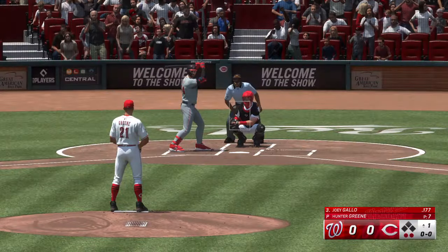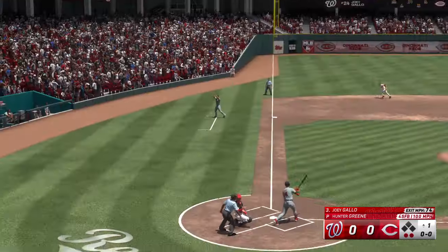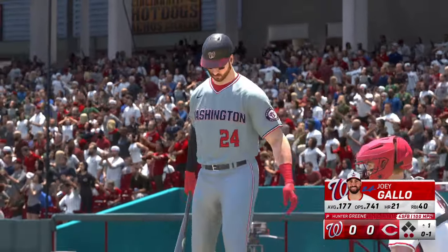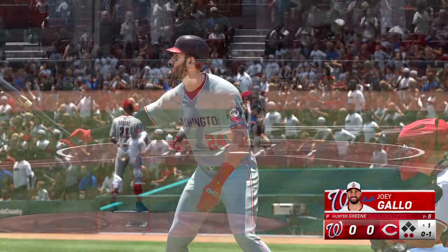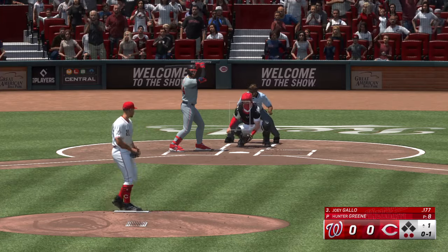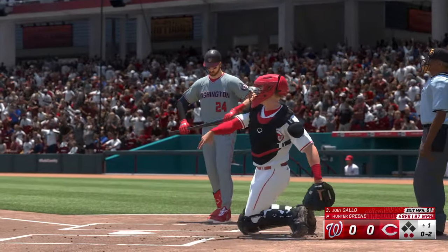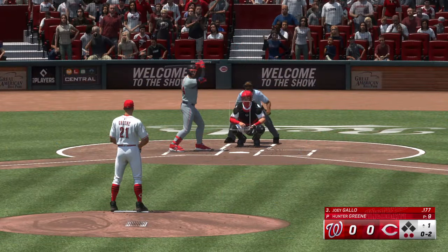Here's Joey Gallo. And first offering is fouled off. And the righty deals. And that one wraps foul. Good zip on that fastball at the bottom of the zone. If he's there all day, it's going to be a tough one for the hitters.